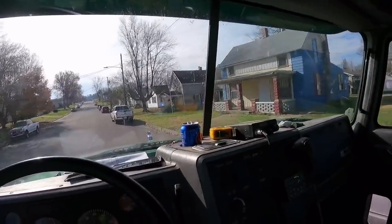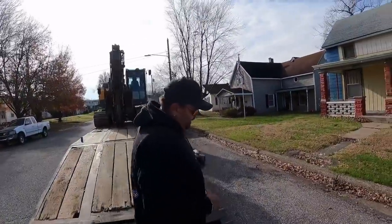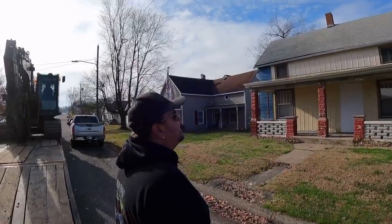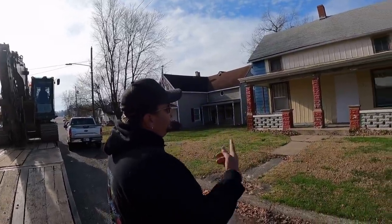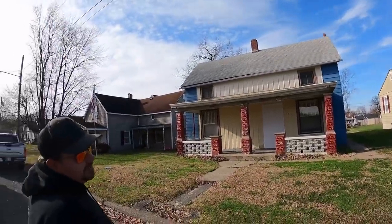All right, let's hop out here and see what we got. Is this the right house? Yeah, this is the right house. That's good, because we don't want to be like the people in Texas that tore down the wrong house. So you're going to explain to the world what we're doing here? I'm tearing the house down for a guy here and his wife. It's an old house. Nobody lives in it.